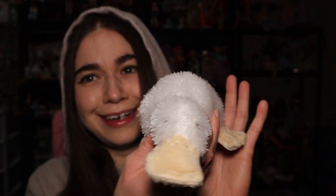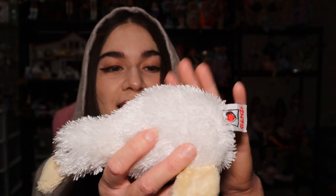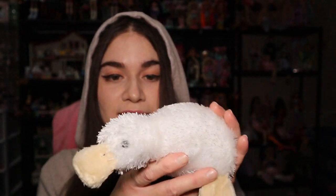So this is Giggles the Googles. I named him Giggles. He did have his little tag, his code with him, so I did add him to my Webkinz family on the game. So here's his little W.